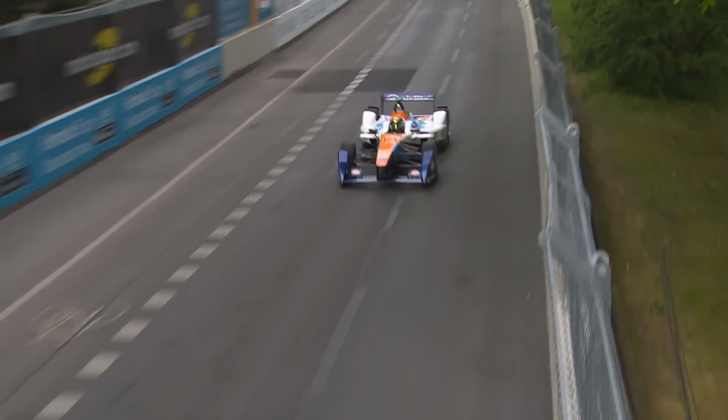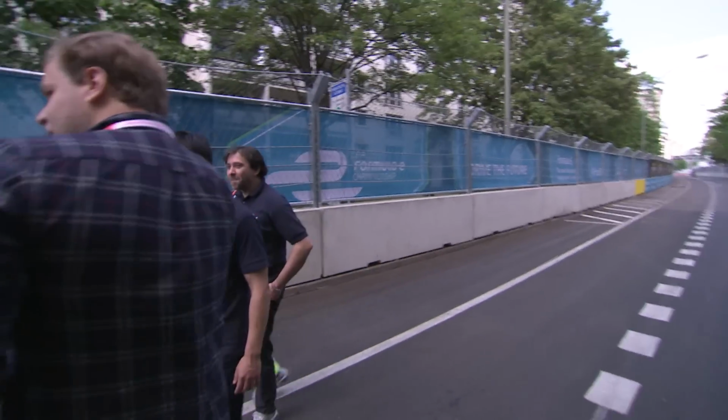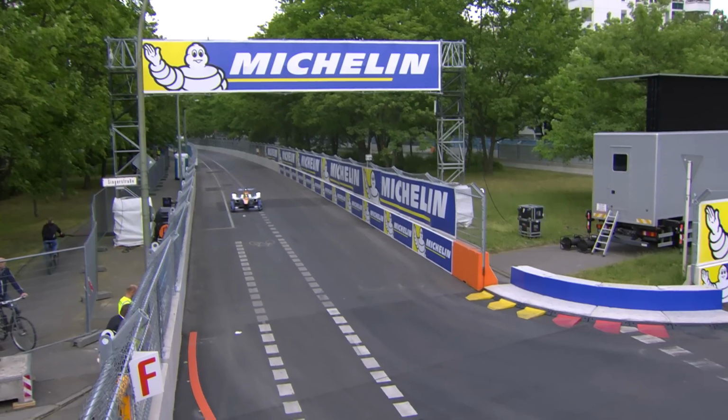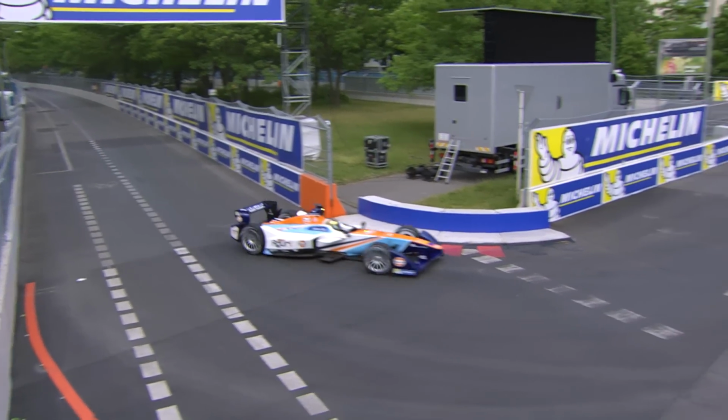How are you doing? Yeah, good. Is this an overtaking point down into here? Yeah, I think so. But it will be tight. Looks difficult for the braking, because of the different tarmac on the service ground. And I think during practice we need to try to see which line is the best one to take. Cool, have fun. Thank you.